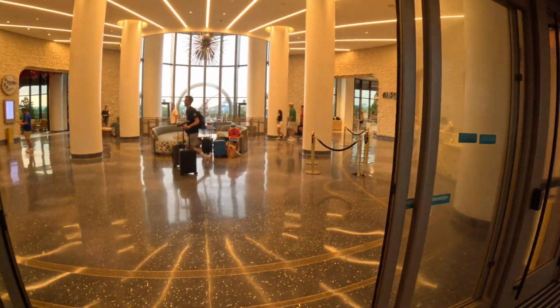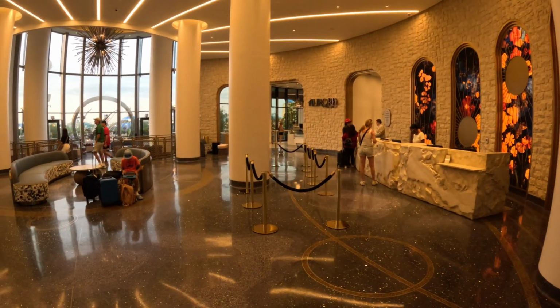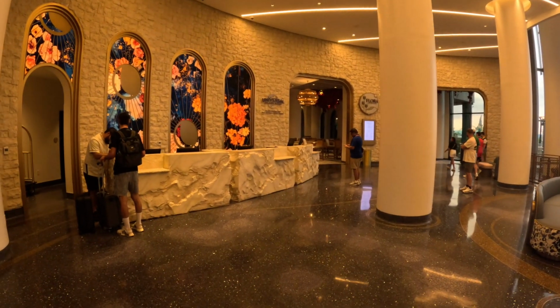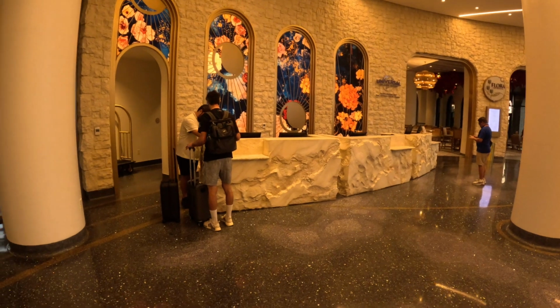So it is a signature collection. Like Portofino Bay, Hard Rock, Royal Pacific, they're about the same price. But with those, you get unlimited Express Pass for Universal and Islands of Adventure every day of your stay, including your check-in and check-out. If you come here and you pay that same price tag, you're not getting Express Pass at all. Not for Universal, not for Islands, not for Epic, no unlimited express.